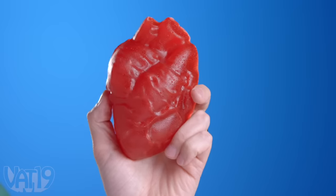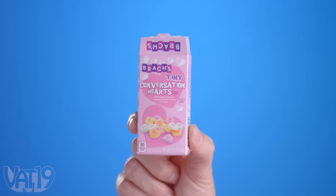This is the giant gummy heart. It's delicious, but not so romantic. And these conversation hearts are slightly more romantic, but they're tiny. I mean, it's in the name. So this week, I'm challenging the crew to play Cupid and craft a jumbo-sized box of conversation hearts for my wife. Her birthday is also on Valentine's Day.